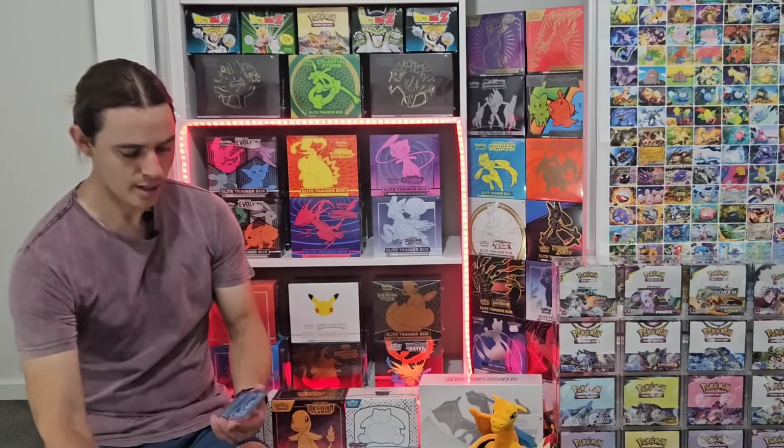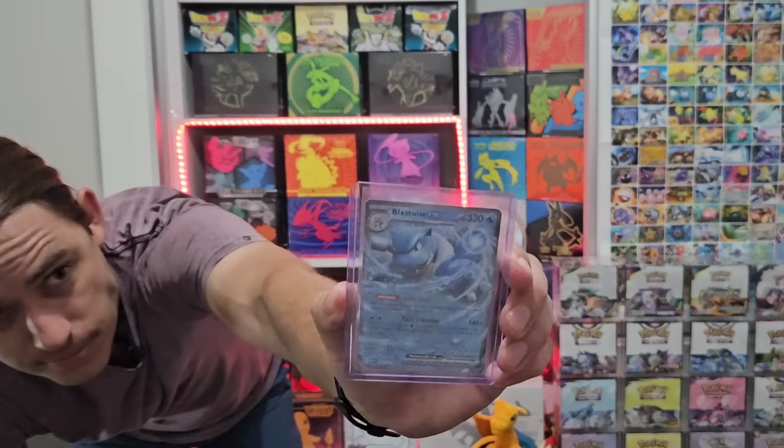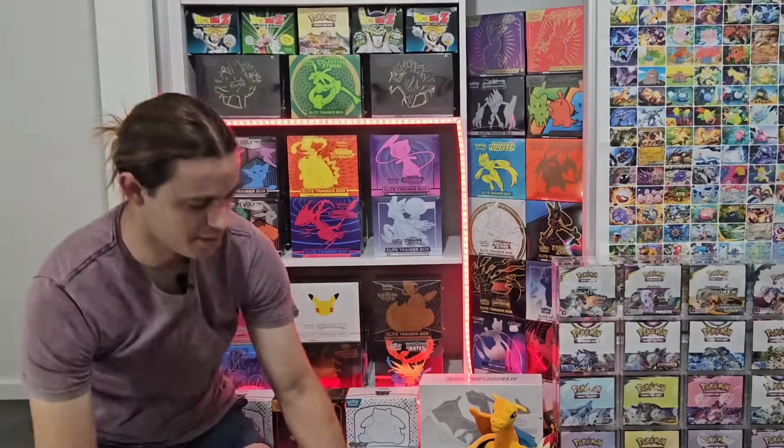I imagine, just going off, and I'll try and get it as close as I can, but the Blastoise EX, I imagine that card goes for all of maybe, I don't know, $8 or $10 at the moment, and it's probably going to get a bit cheaper as time goes by. It's probably going to become a $5 or a $4 or a $2.99 Australian dollars. I'm talking card pretty quickly.